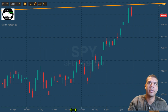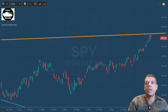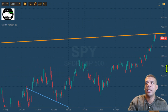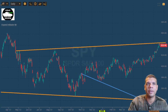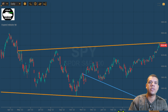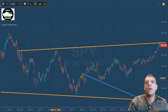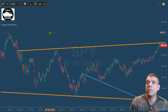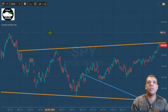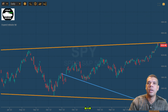Even if they zoom all the way back because they're looking for a cup and handle, looking for their rounding at the bottom, the support line, because they're looking for their patterns, even if they zoom all the way out, they're going to say the all-time high is 462. There's no way it can trade any higher than that. No, that's not true at all.